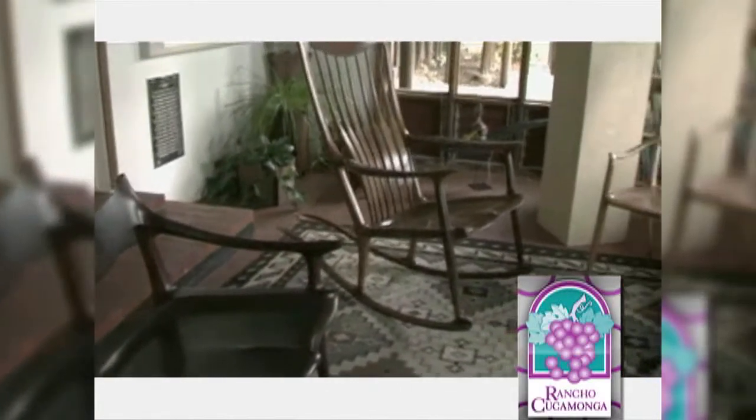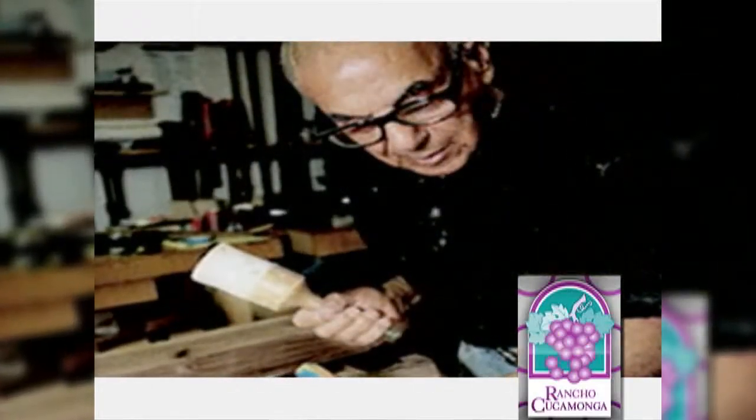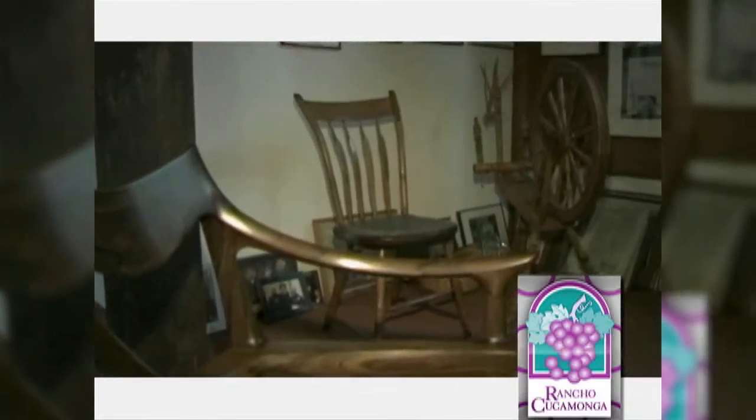And people did like Maloof's work. The furniture that Sam created started when he married his wife, Alfreda. You see, the young couple had very little money or furniture, so Sam went to work. I made furniture out of whatever I could find, scrap wood that was damaged and all.